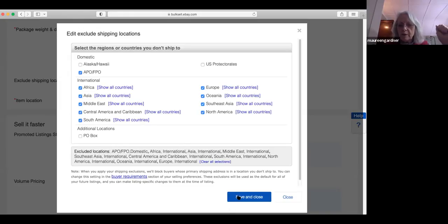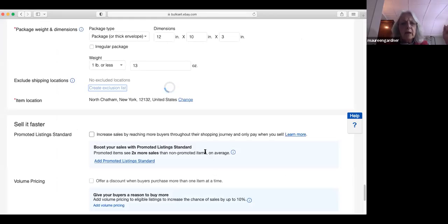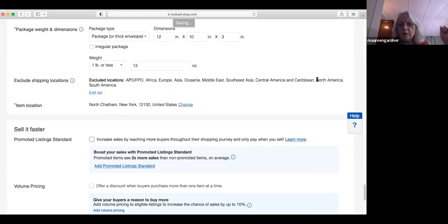And then you can do save and close. Okay, and that shows up on your screen now. And you can edit it anytime. And that's where the item is located.